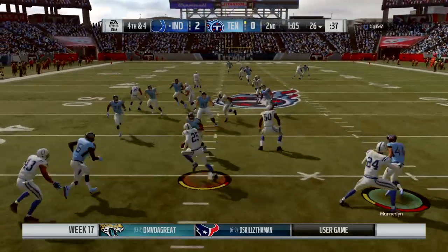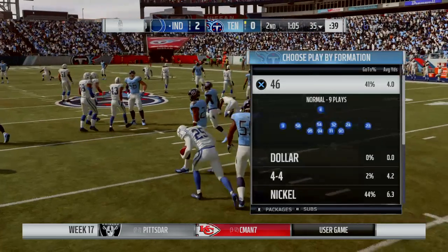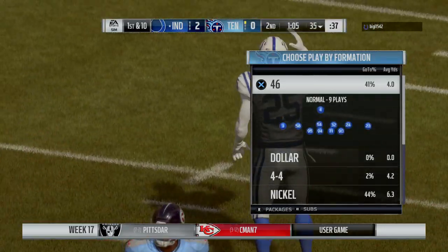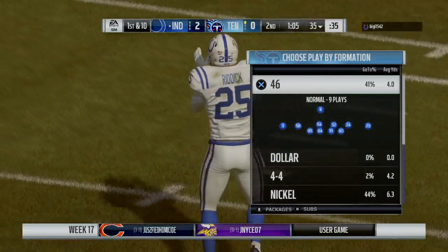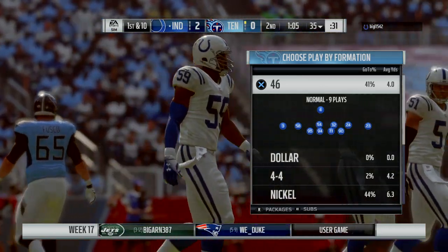That's taken on the 25. It'll be a 10-yard return following a punt of 45. And possession will switch hands, 1st and 10. Here comes the Indianapolis offense now as they get set to take over.